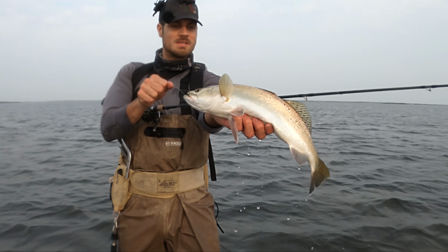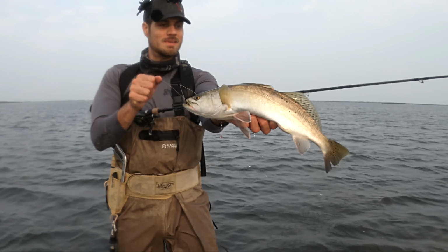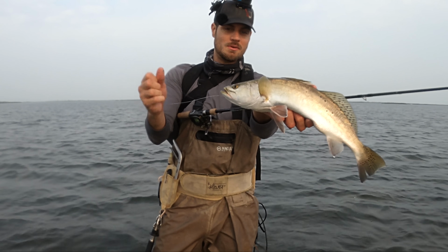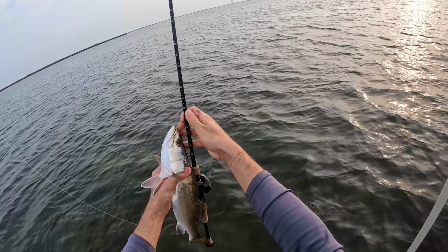What do you know, dude? When there's a bunch of bait around, there can be anything looking to eat that bait. Even a nice little speckled trout like this, even though it's not the area you expect to find them a lot of the time. 18 and a half.